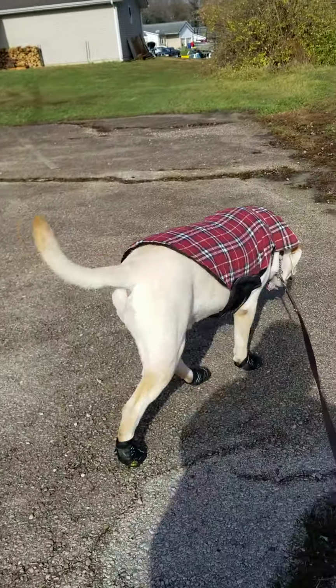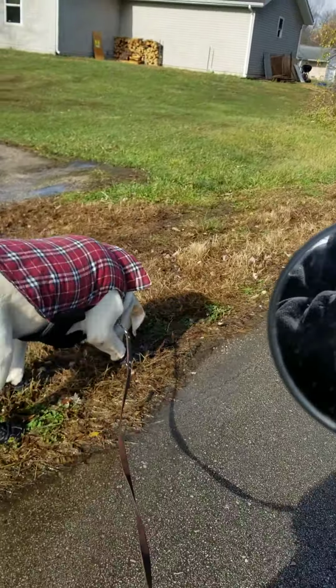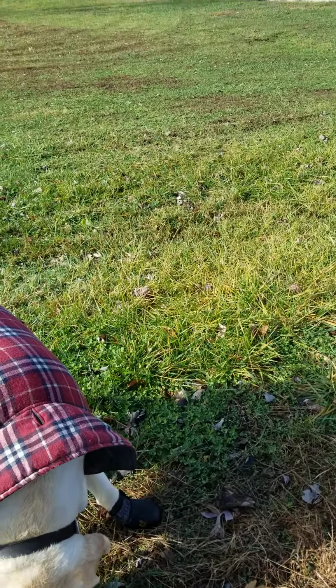I want him to stay warm, because I have to keep his fur trimmed up year round, because I am allergic to his fur. That's why he's wearing coats and stuff, and the boots are to protect his feet from the salt.